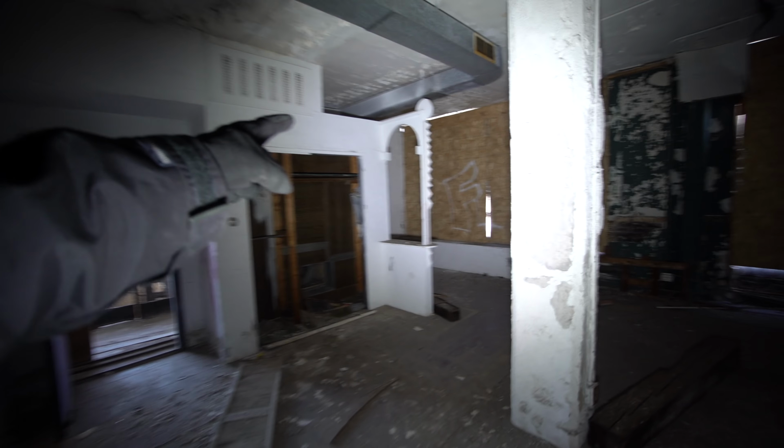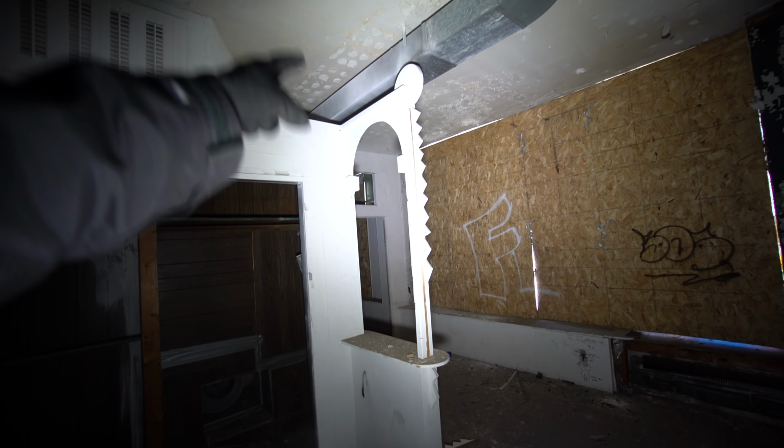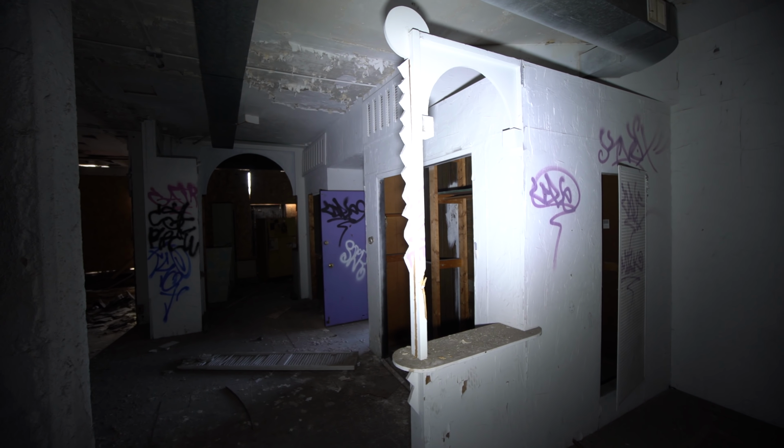I really love the designs right here. It kind of reminds me of like a Mary Blair art piece. If you don't know who Mary Blair is, she did a lot of work for Walt Disney. This looks kind of cool. It just kind of stands out. Nothing special, but just different.